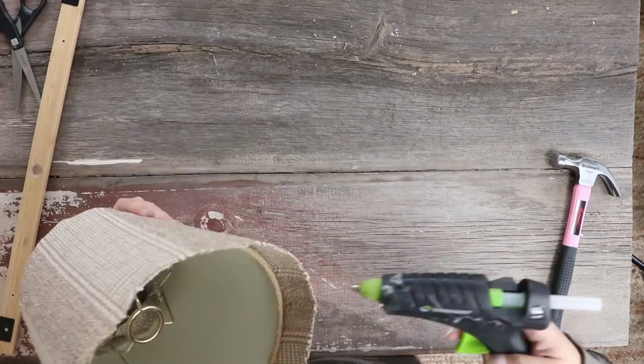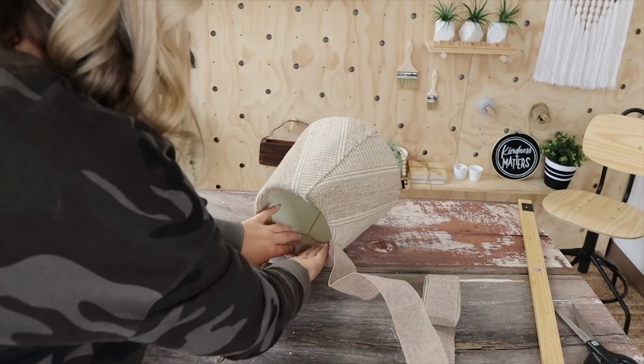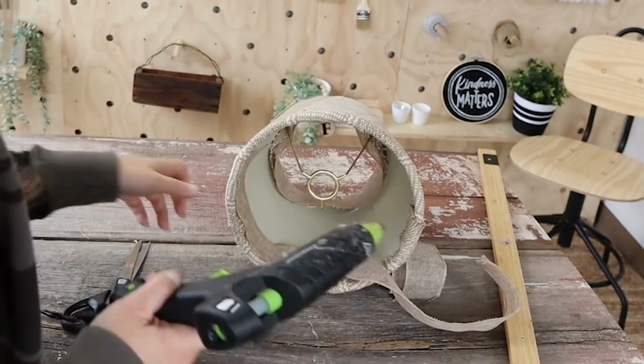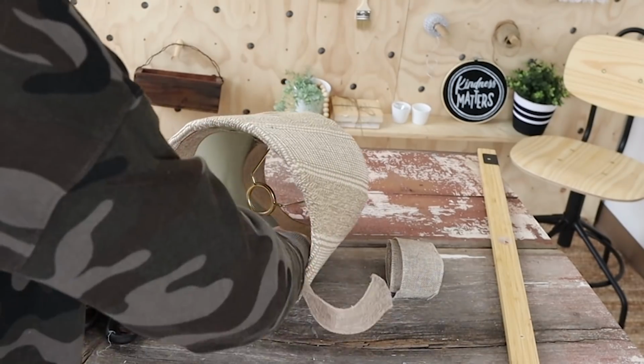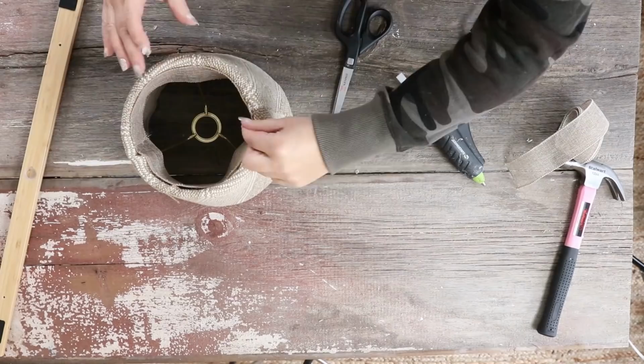Now, once I did this, I realized that it didn't look very clean, so I found some burlap ribbon that I had from Dollar Tree, and I'm just going to add that to the inside just as a nice little layer. And then I'm going to add it to my existing lampshade, and here's how the lamp turned out.